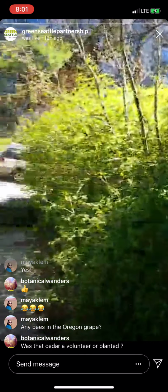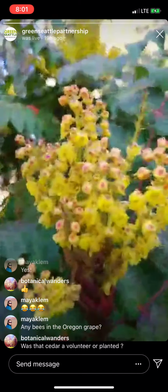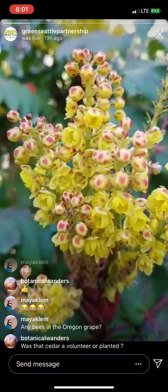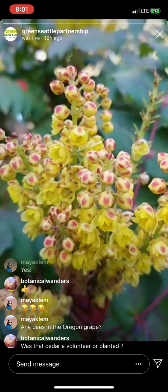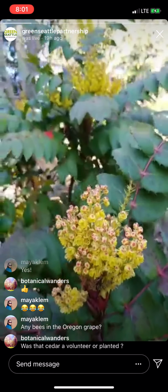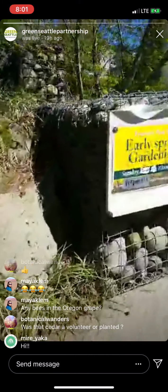Let's go see if there's any bees on that Oregon grape. It's in all its glory right now, blooming. The cedar, this park, so as far as stuff being planted in this park, for the Green Seattle Partnership, we only are responsible for the view area, and I'll show it's a slope. This park was planted, I think, by a combination of the Friends of group who maintain it, which is not part of the Green Seattle Partnership, but it's part of Parks. And here's their sign. If anybody is ever interested in coming to volunteer at their park.